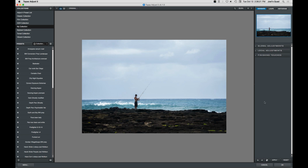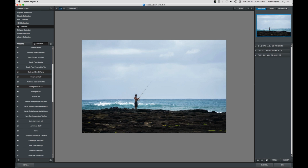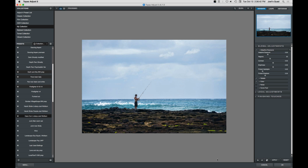And what I want to do here is I think I'll start with a preset here too. Now, we have kind of a hazy look to this image, so I might try the haze correction. And that's not a bad start for getting towards having it look a little gaudy, but I'm probably still going to do just a few tweaks here.